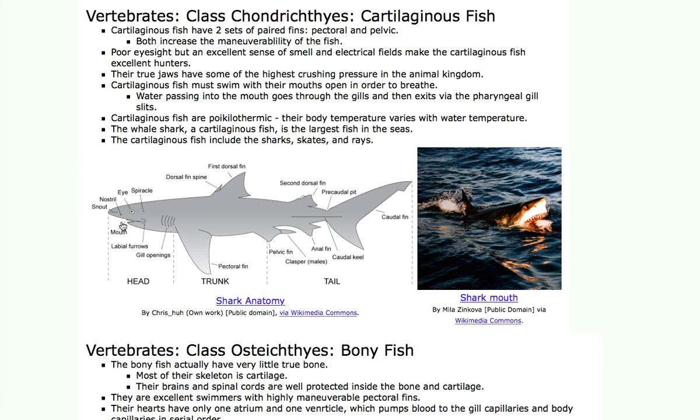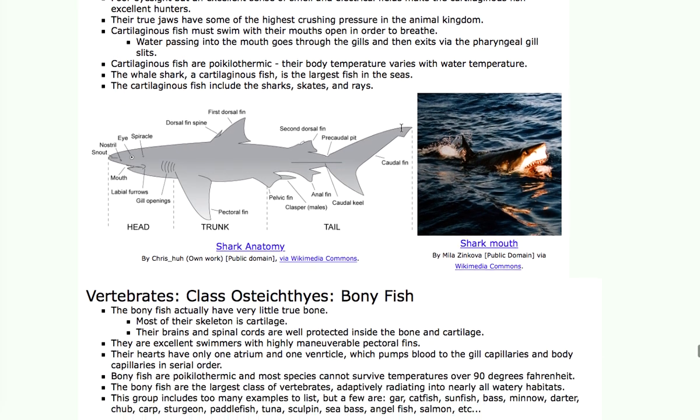Oddly, they must swim with their mouths open constantly to move water over their gill slits. They have the external gill slits. If they stop swimming and don't have water moving through their mouths, they'll suffocate and die. So they swim even when they're asleep. Cartilaginous fish are cold-blooded, although some sharks do maintain a slightly warmer body temperature than ocean water. The whale shark is a cartilaginous fish. It's the largest fish in the seas.